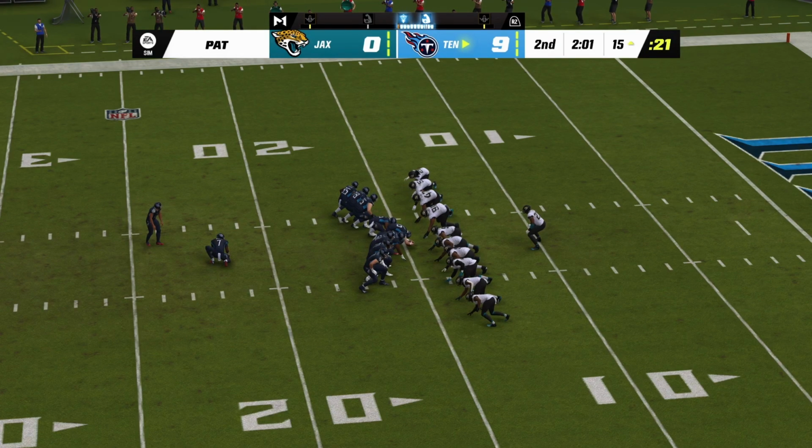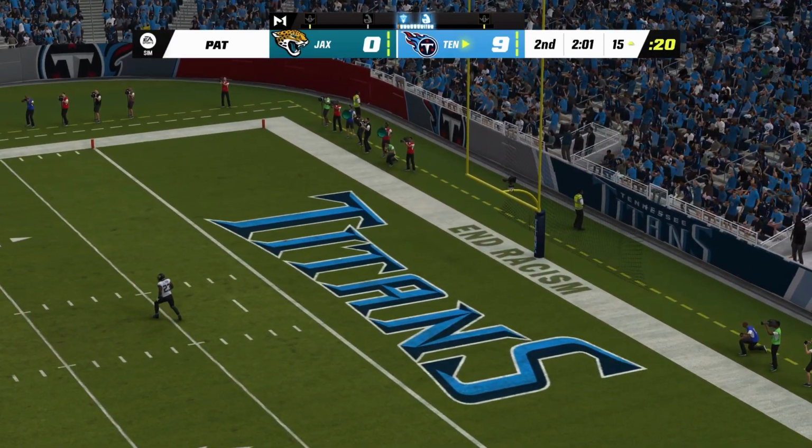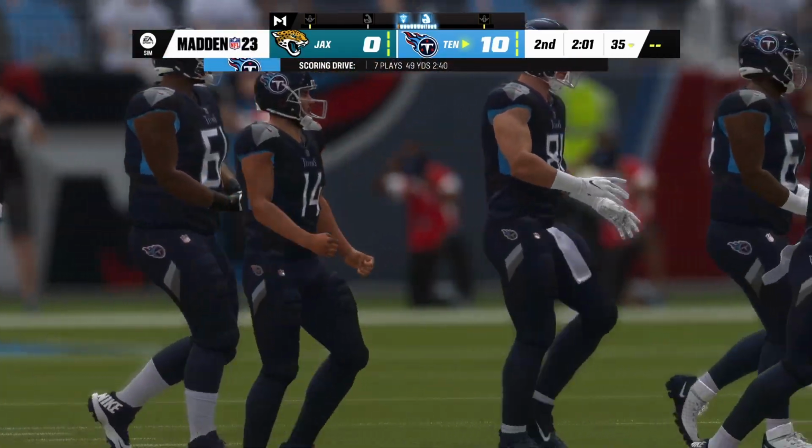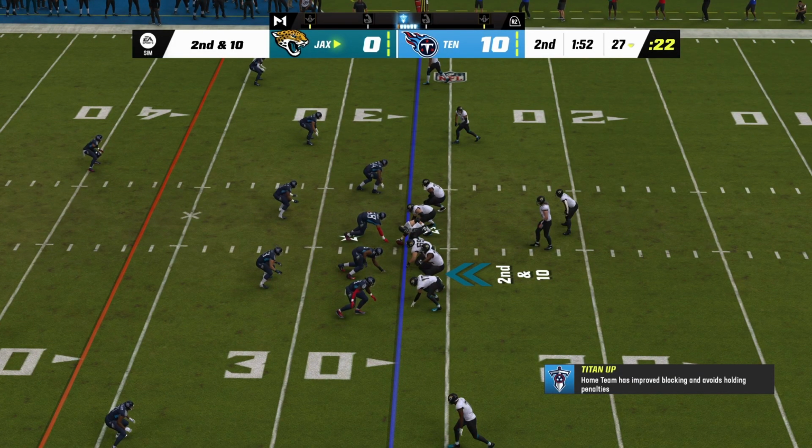And the kicker, this has to come out for the PAT. He can breathe a sigh of relief as well, right? Although I don't know if he's really breathing a sigh of relief. I think he's put 3 points out as well. 2nd and 10 now from the 27.